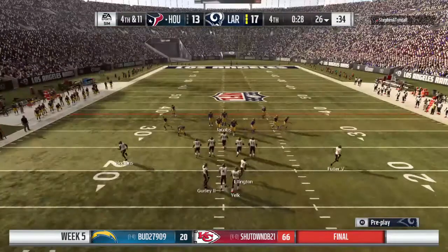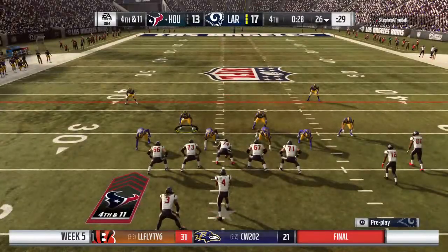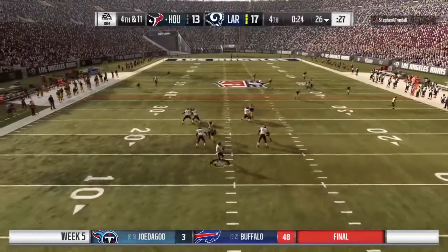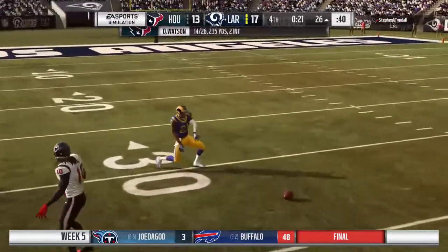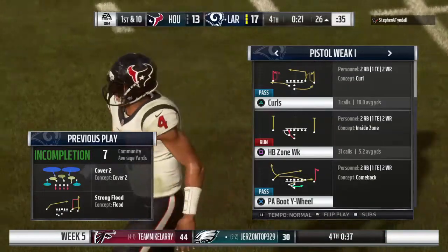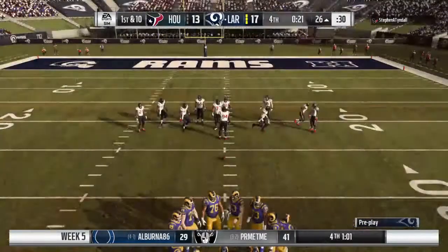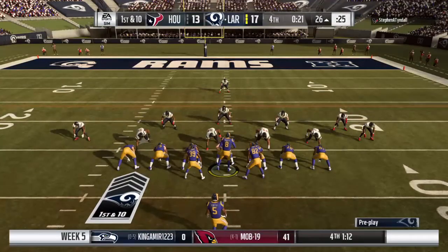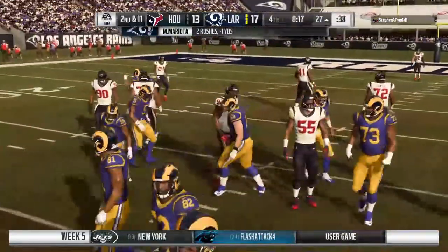Down 4 late. Got to go for it here on 4th down. Come back. He'll look to throw. Now a desperation throw deep downfield. And no, it's incomplete. They had to go for it with such little time remaining. And it's becoming increasingly clear now that the Rams are going to win this football game. Mariota with a knee to the ground, and that should be it.